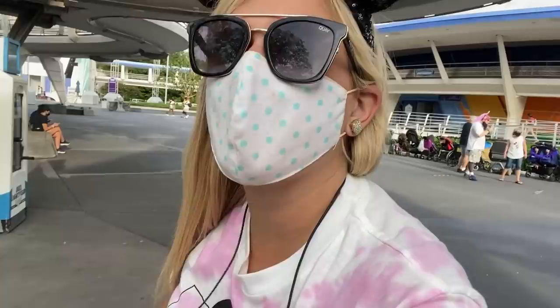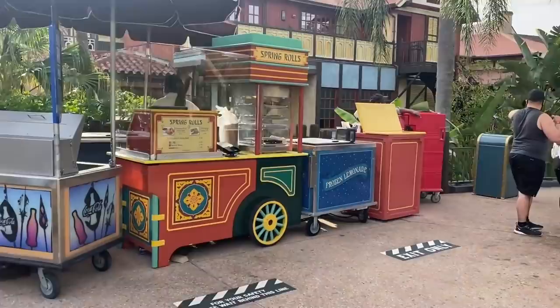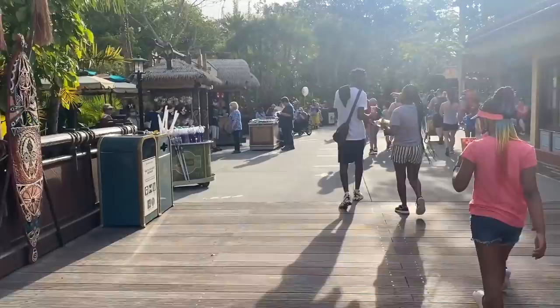Literally, just got the text as we were walking into Adventureland. Talk about perfect. This is that spring roll cart. Cheeseburger and pepperoni pizza spring rolls. Make sure to ask for the secret sauce. I prefer the cheeseburger ones. I had them on the park hopping video I did recently, the Is Park Hopping Worth It video that we can link for you. But keep in mind, that cart is usually only open on the weekends, and they close at 6.